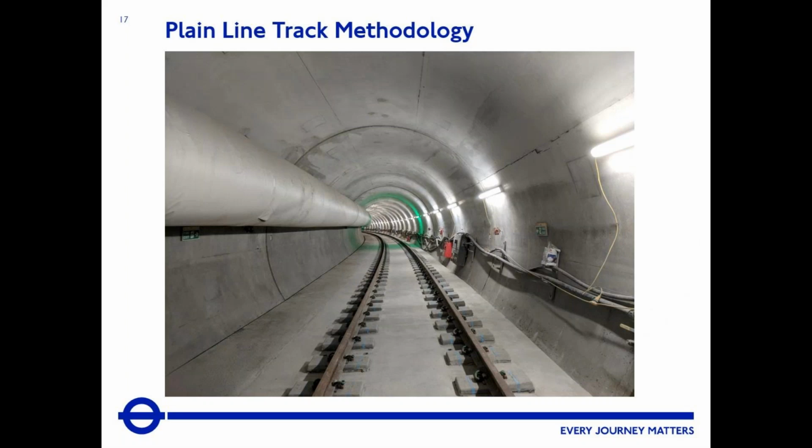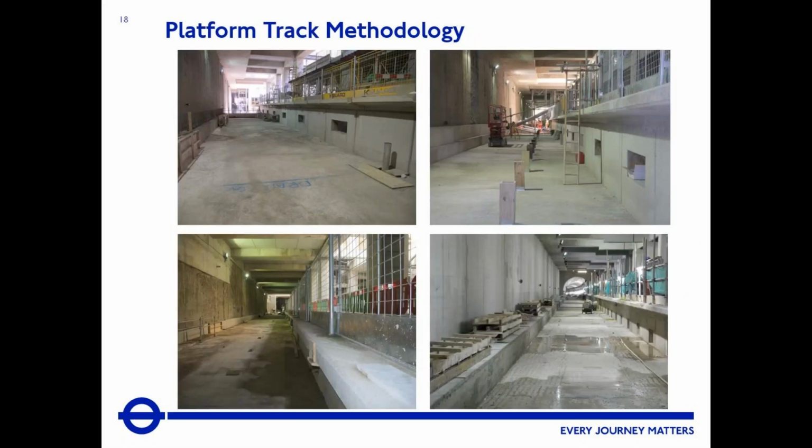If you go on to the next slide, we can see, I think it's the platform. So this is one of the stations. The photo on the top left is just the concrete station box base. The photo on the top right shows the formwork for the conductor rail pedestals. The bottom left shows, after the stage 1 concrete poured, some square blocks, which are the tops of the formwork for the pedestals. The photo in the bottom right shows the track walkway, which was then poured. That gave us a bit of storage area and access while we were doing the works.